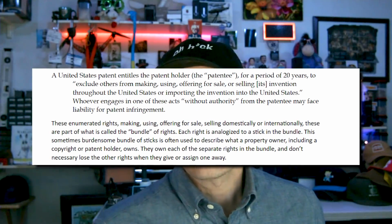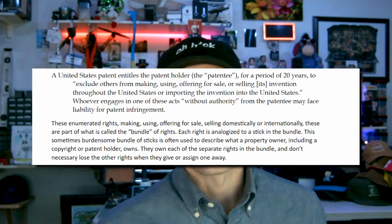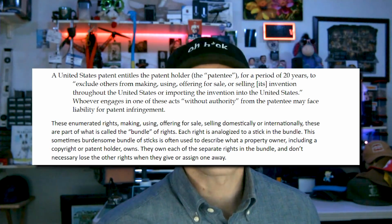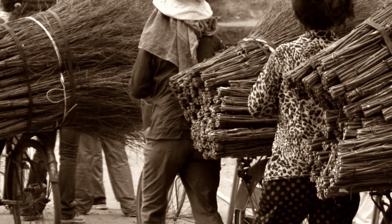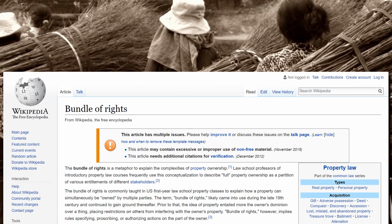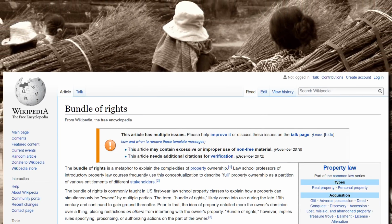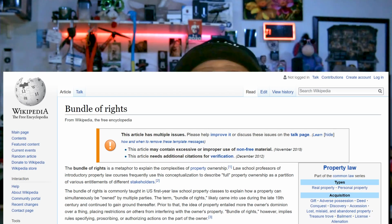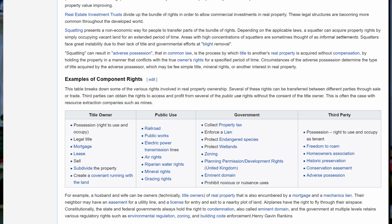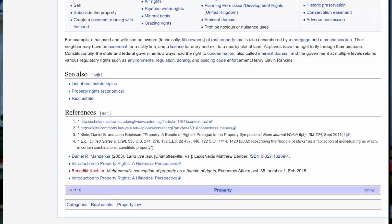These enumerated rights, making, using, offering for sale, selling domestically or internationally, are part of what is called the bundle of rights. Each right is analogized to a stick in the bundle. This sometimes burdensome bundle of sticks is often used to describe what a property owner, including a copyright or patent holder, owns. They own each of the separate rights in the bundle and don't necessarily lose the other rights when they give or assign one away.